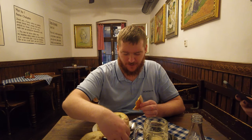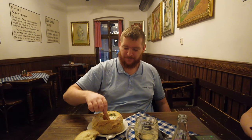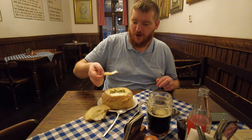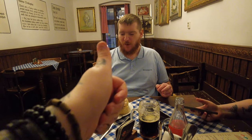It's good, isn't it? Slovakia, it's a hidden food. Why do not people know about this style of food? It's amazing. All right, let's try it. Nice and stringy, yeah, cheese. Good, good. Slovakia. Win-win for the soup.